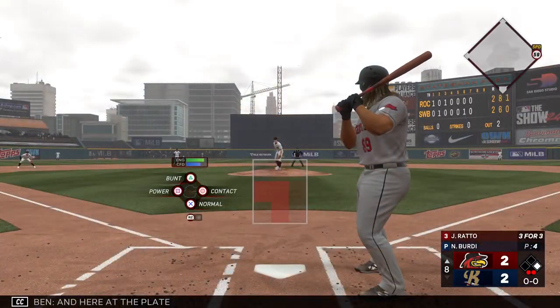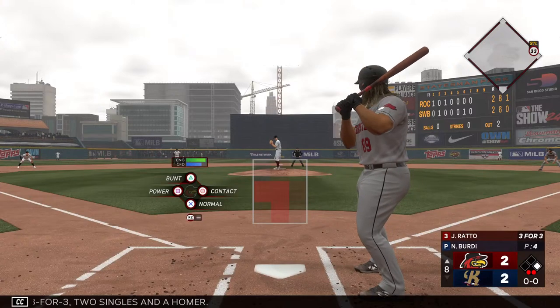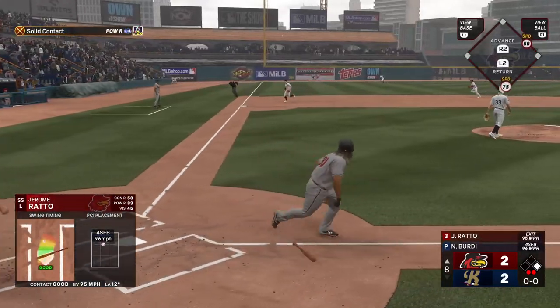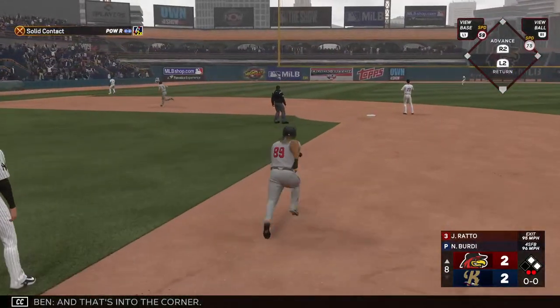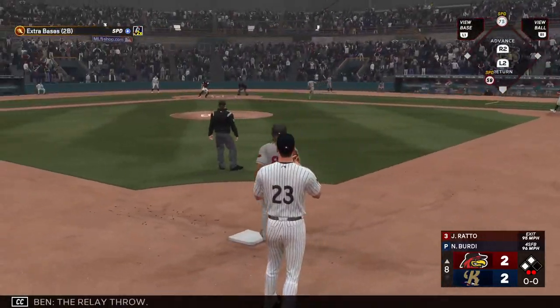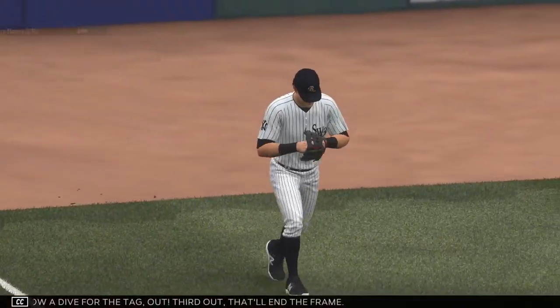And here at the plate, Jerome Ratto. 3-for-3, two singles and a homer. Hammered down the line, should be extra bases. And that's into the corner. And here comes the runner, the relay throw. Now a dive for the tag. Out! Third out, that'll end the frame.